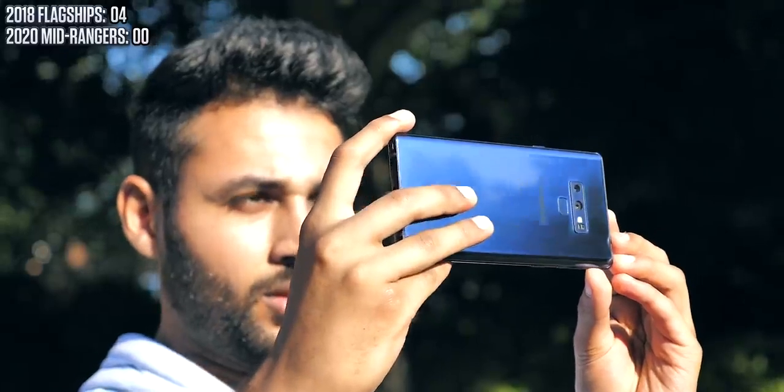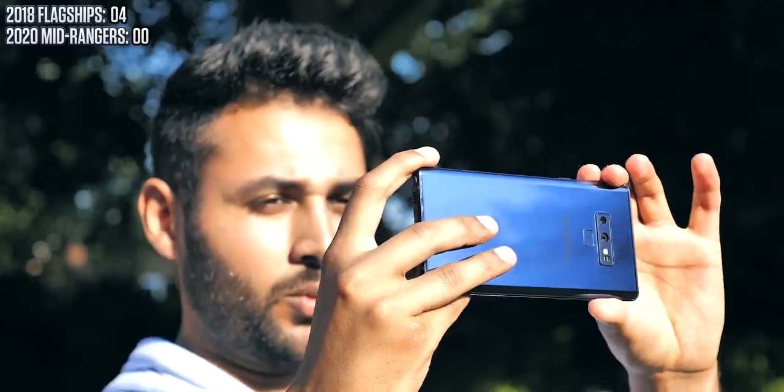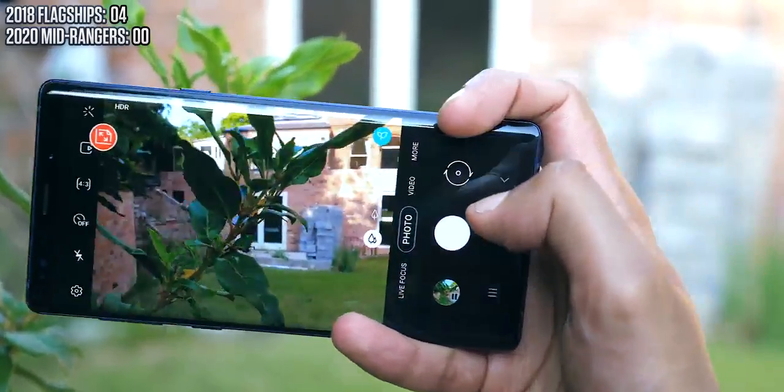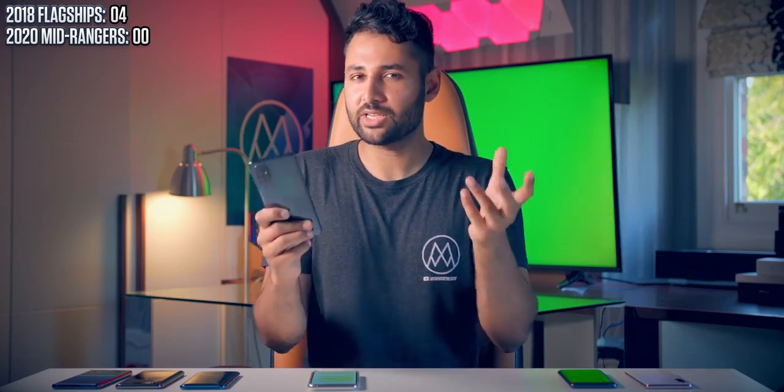And this is important. For example, when you're taking photos on the Note 9, what you see on your phone is an accurate representation of what the camera is actually capturing. Whereas if you did the same thing on your Galaxy A71 and then transferred that file to your laptop, you might not actually see quite the same thing.